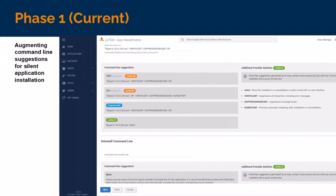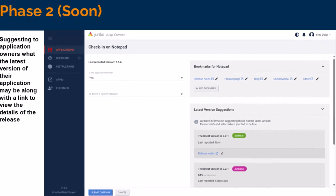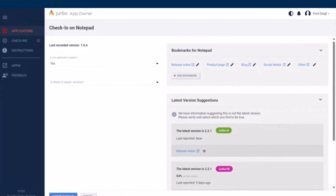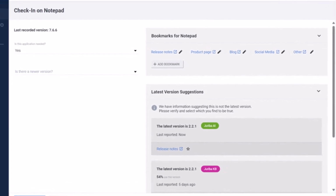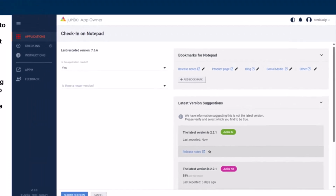Looking just a little ahead, our App Owner solution will be coming in early 2025, in beta today, and will leverage generative AI to inform application owners about new releases and their contents. This will save application owners time and will be invaluable in their effort to contribute to maintaining an up-to-date software portfolio.